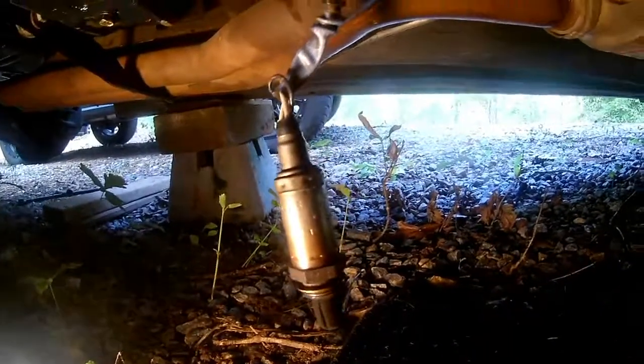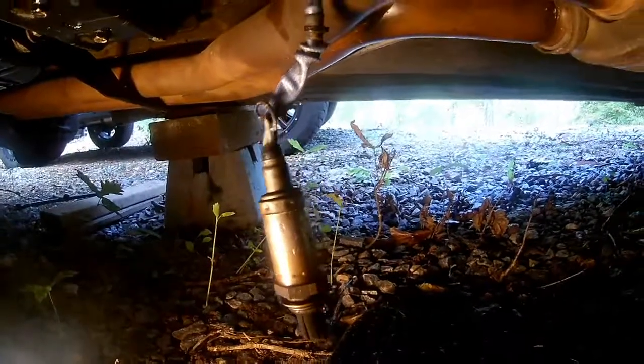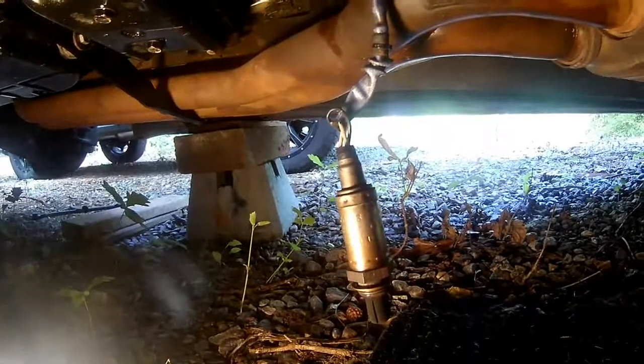Do be careful when you're taking it off, when you're turning it, that you don't mess up the wires. You kind of have to let them roll around and spool as you go on. But that's all there is to taking it out and then cleaning it, of course. Should make a big difference. We'll see how it helps with this car.